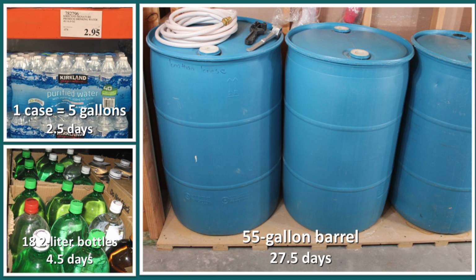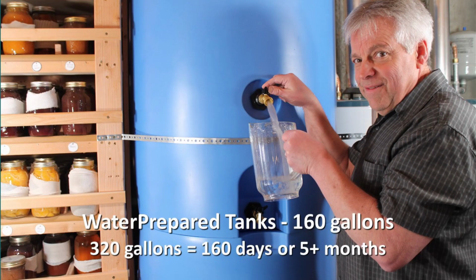And we actually like to diversify our water storage. We like some that's portable and some that just stores a lot in a very small space. We recently did a video on these Water Prepared tanks. We love these because it allows a lot of water storage in a very small footprint, and it's very easy to access. And they're really cool because in this very small footprint, we have enough water for one person for 5 months. So for our family that's currently living at home, that would give us a 1-month supply of water.